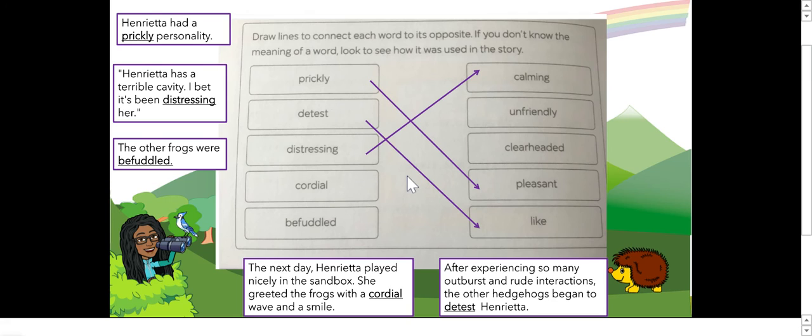Okay, next, cordial. The next day, Henrietta played nicely in the sandbox. She greeted the frogs with a cordial wave and a smile. So we have two words left. Is it unfriendly or clear-headed? Think about what cordial may mean in the sentence and pick the opposite. If you chose unfriendly, you are correct. So cordial means friendly, and the opposite is unfriendly.